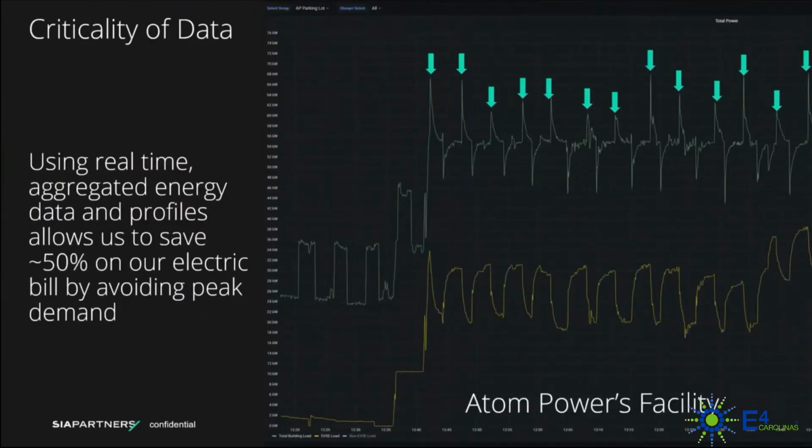And this is where the data becomes really, really critical. You can see this happening here. This is, again, in our own facility. The line on the top is the full building load, and the line on the bottom is our EV charging load. And you can see how we curtail the EV charging load in real time as, generally speaking, our HVAC kicks on. That's what those sharp spikes are there. And we'll curtail that load to keep it under 60 kilowatts, which is our setting right now.